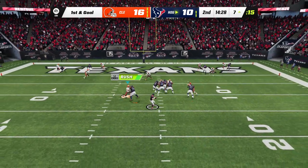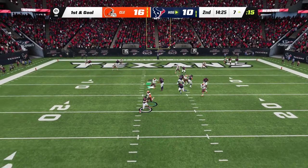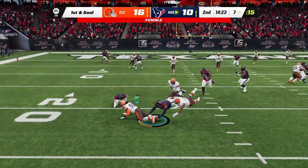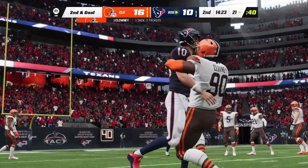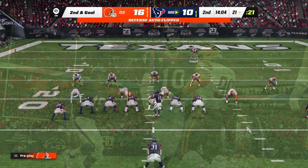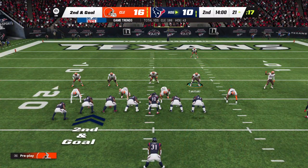Working out of the gun, Mills. Mills hit and he loses the ball. But I think a Texan player was able to get his hands on it, and they will indeed hold on to the ball and the possession. Very fortunate to get another shot. Here's second and goal.